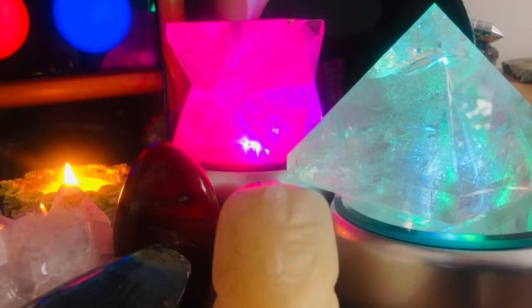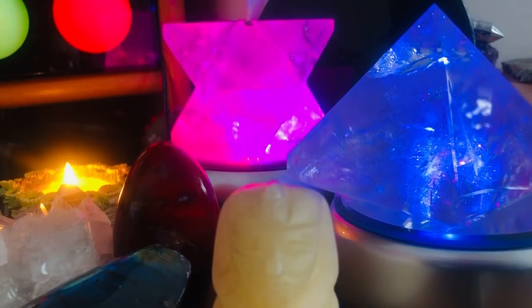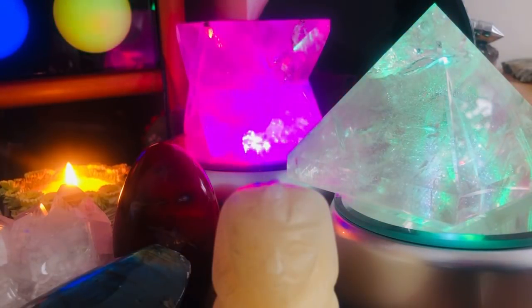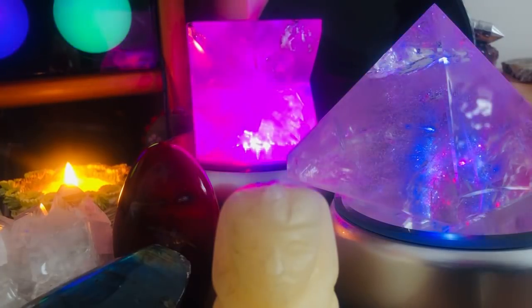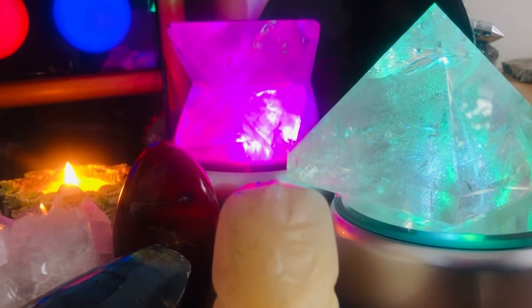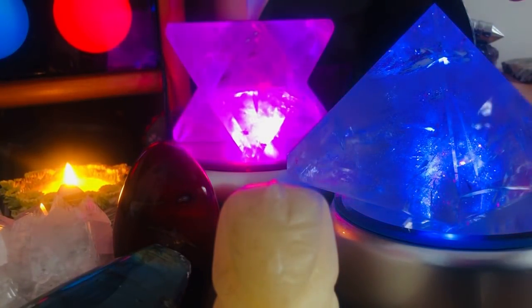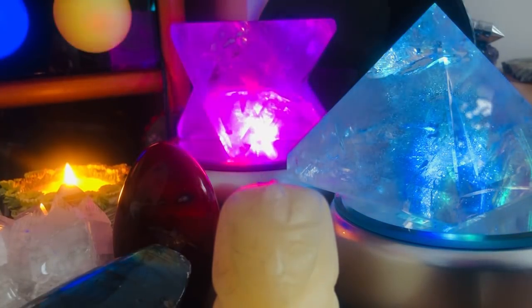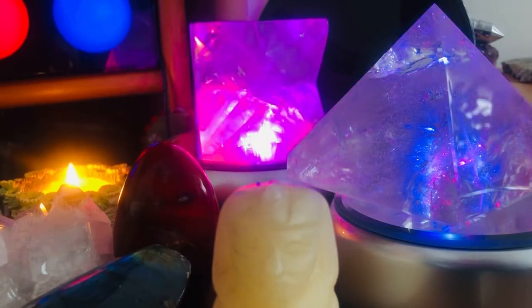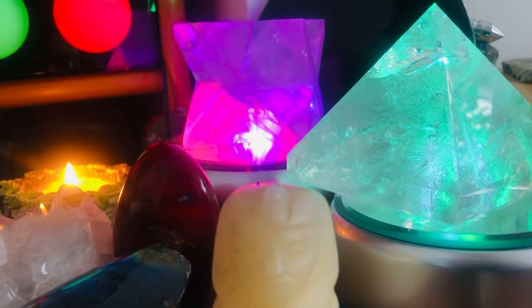Okay. So let's talk a little bit about the Lion's Gate. Now this year it is in conjunction with a new moon. However, your diary will call it new moon. I call it dark moon, because there is not a sliver of the moon visible yet. And this is represented by this black obsidian glass mirror at the back that you can see just behind the pyramid and the Merkaba.